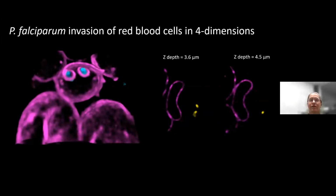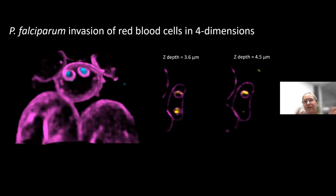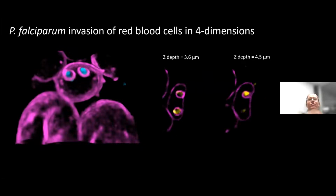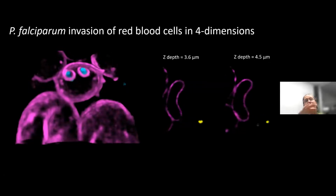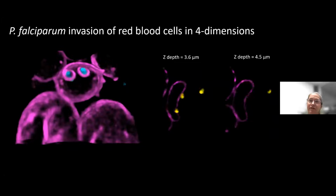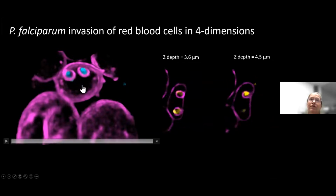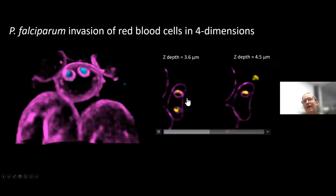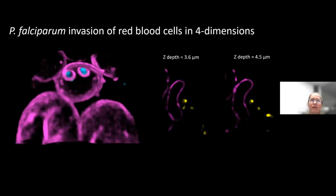So this is also the big advantage of lattice light sheet, because I know that there are now other subcellular light sheet approaches that are similar to this one. But here you can take any angle through that volume, because these are whole cell volume images, and you can take a slice and look at that with detail. So you can see here, this is a section through this volume showing these parasites in yellow, and how they're coming in and how they're being wrapped by the membrane. So it was really quite extraordinary, the kind of detail that we were able to get.